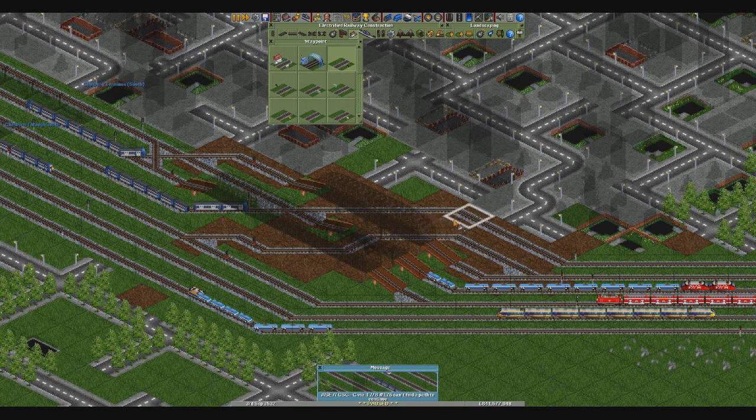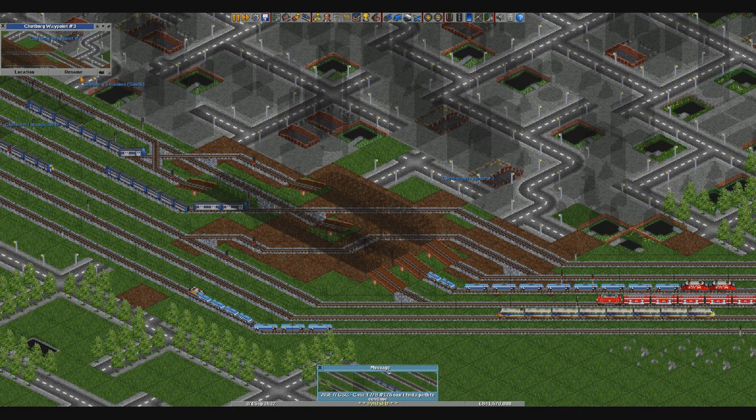Here or here? Here, I think. We'll do it there. So this will be the Chutburg Suburban North.